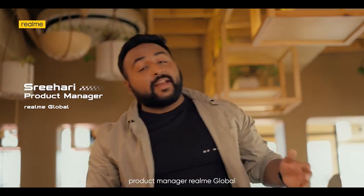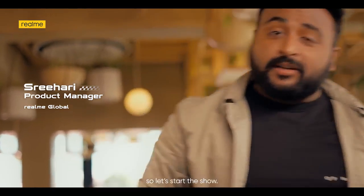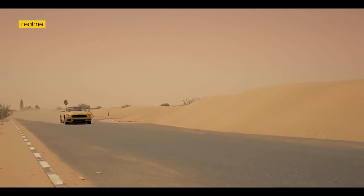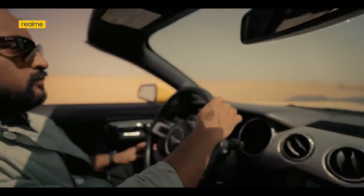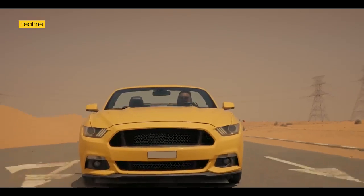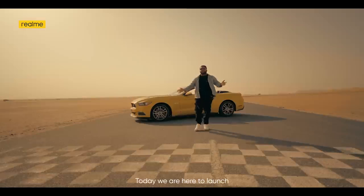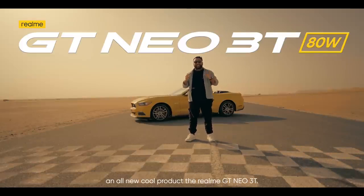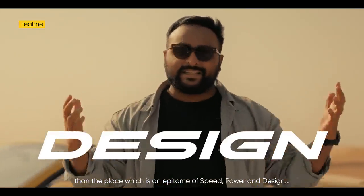I'm Shri, Product Manager, Realme Global, and today I have a very cool product to launch. So let's start the show. Today we are here to launch an all-new cool product, the Realme GT Neo 3T. And what better place to launch it than the place that is the epitome of speed, power and design, Dubai.